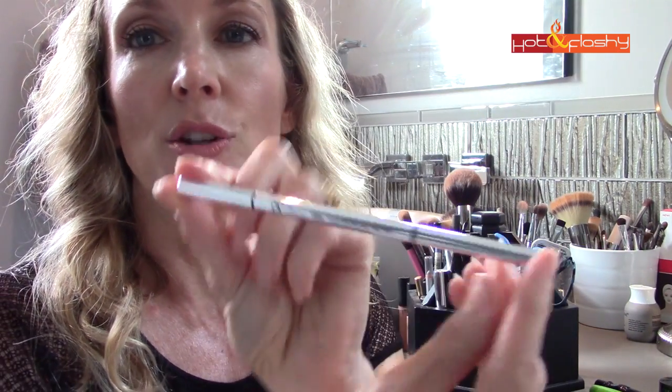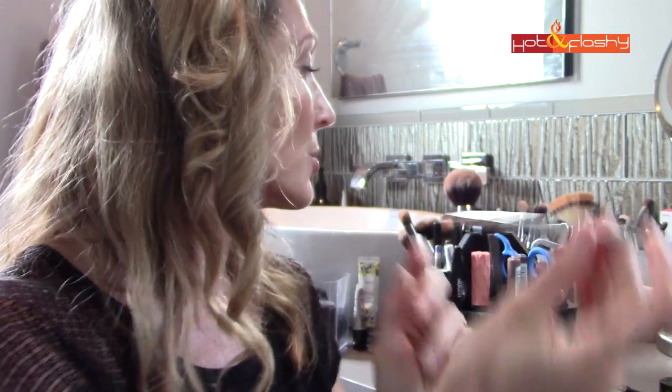And here's another It Cosmetics. This is like a skinnier one. This is Your Brow But Better, and I like that one too, so I'm going to keep that one.